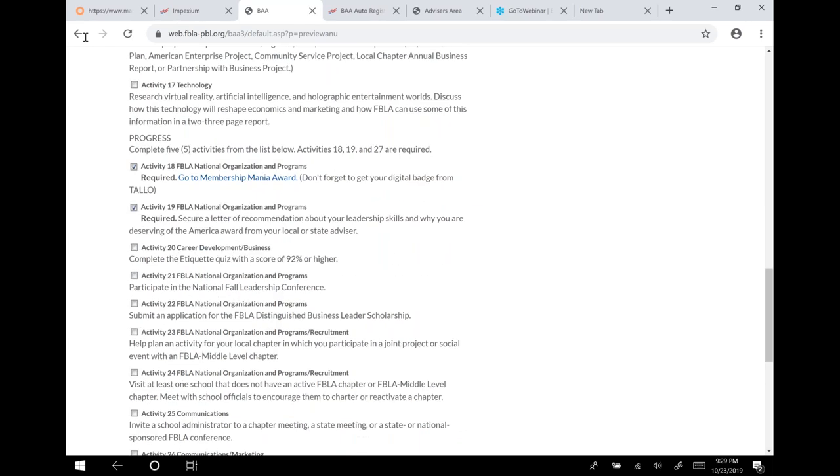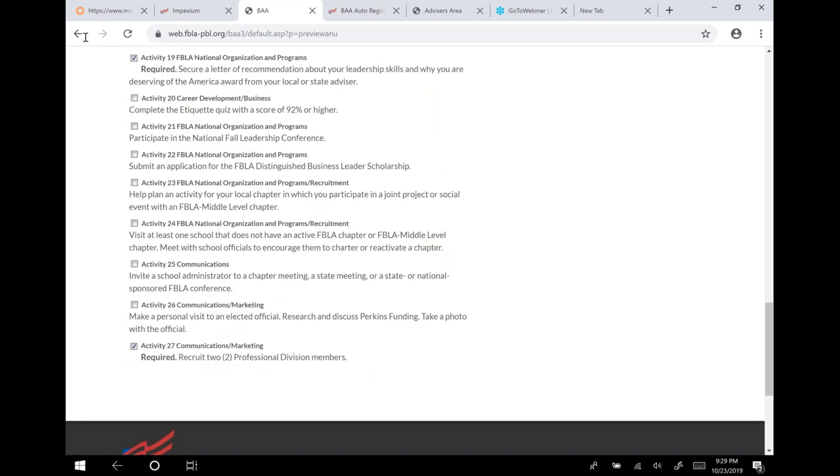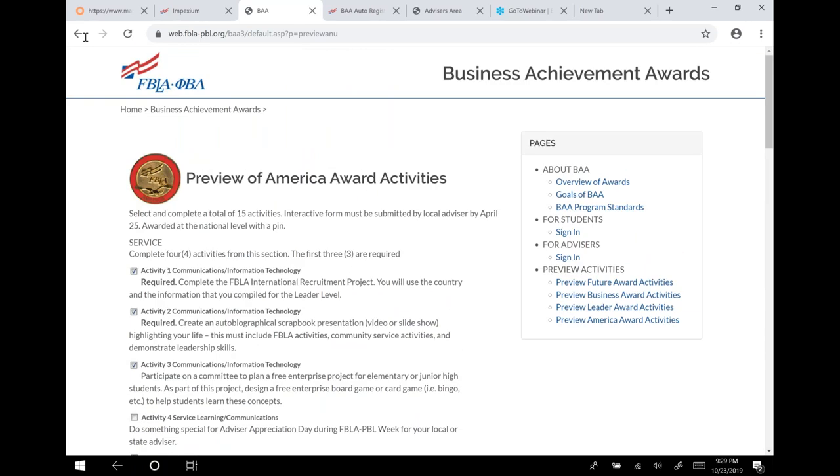A little bit more with social media, virtual reality, a lot of different things like that. So those are the different things that they can do with that. So that's kind of an overview of the BAA.